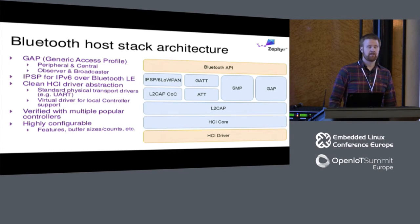Regarding the architecture, this is for the host stack. I'll give more details about the controller later. So the host stack at the lowest layer, we have an abstraction called an HCI driver, which abstracts away the details, the HCI transport details to the controller. So it can be a physical transport like UART or SPI, or if you are running the controller on the same CPU, then it would be a virtual driver that you would have there.